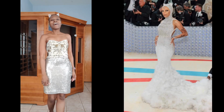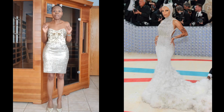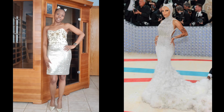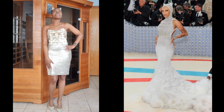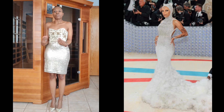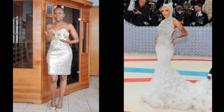Wow. All right, here's another one. Doja Cat came dressed as Choupette, which is Karl Lagerfeld's pet cat, who inherited all of his money. Why would a cat need all that money? But nonetheless, this is another one where I think it's more so the silhouette and the stylization of it all.